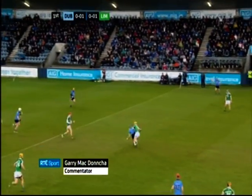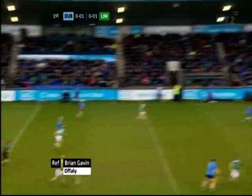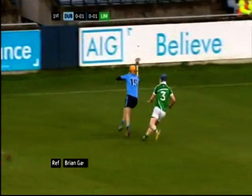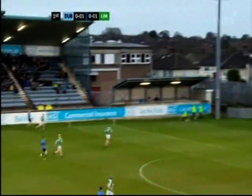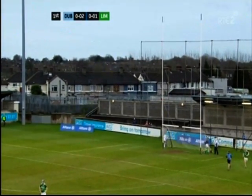Liam Rush with the pass out, but a bit of pressure put on. Dublin able to get the diagonal ball down to Eamon Dillon. So Dillon, this is a very tight angle, and Dillon has fired Dublin into the lead.